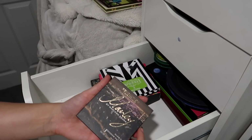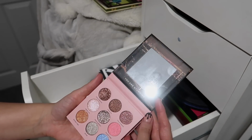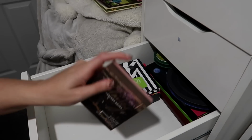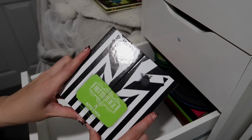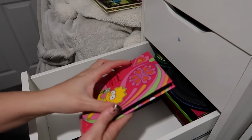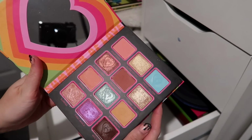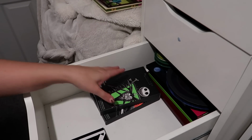We have Marley's Glow Time Shadow Palette, which is full of shimmers. So I will definitely be keeping her. She's really pretty. We have the bigger Beetlejuice palette, which opens up like this. So she will also be staying. We have the Simpsons palette, which I will give to a new home. That was from the Summer of Love collection.